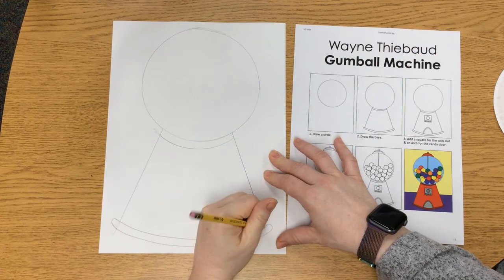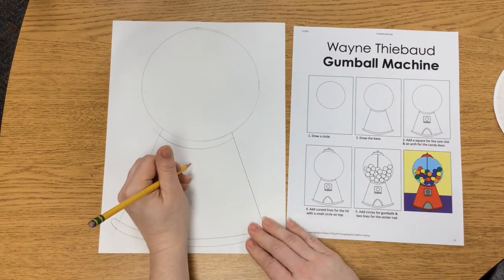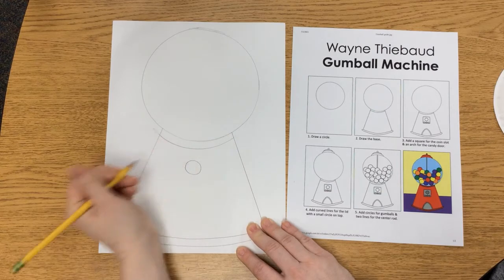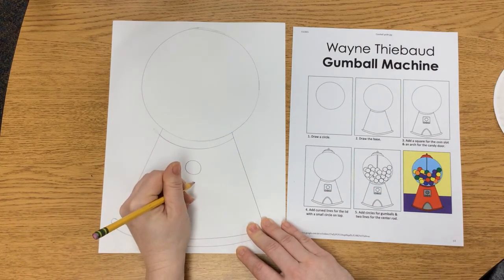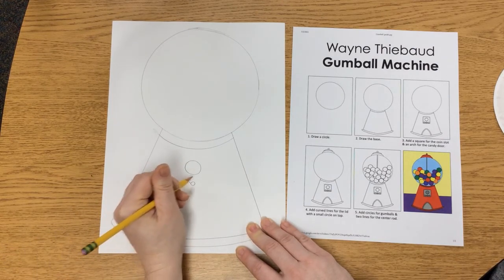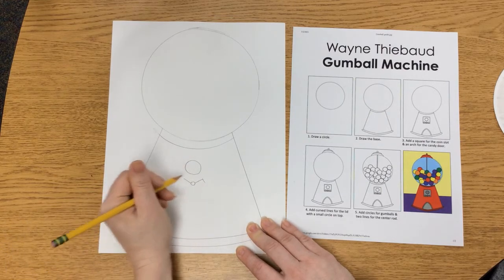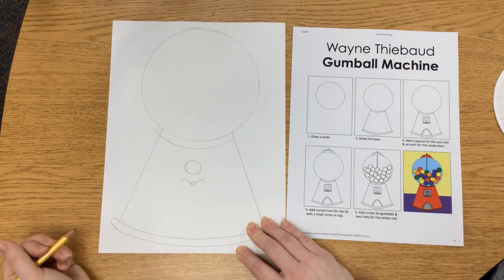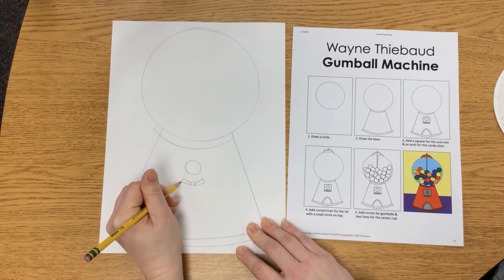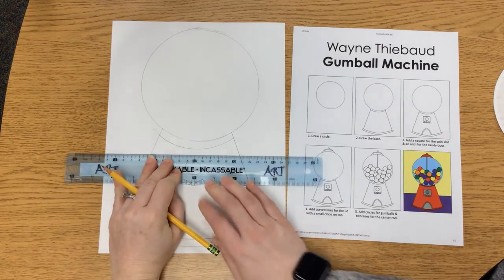Erase any of the marks if you need to as well. What I'm going to do next is now, this is the coin part and where you would put your money in. So here I'm going to do a circle, and then I'm going to do a tiny little one, and this is the turn knob. So draw a line up on each side, and now I'm going to do a little line on an angle down and connect it to that small circle you did. So this is what you usually would turn once you put your money in it.